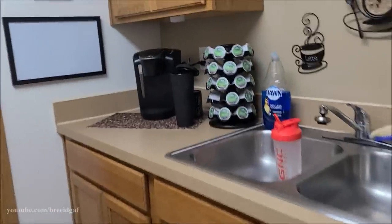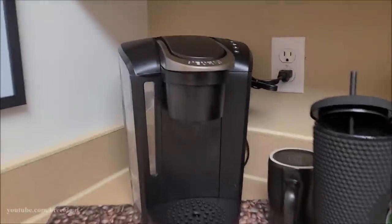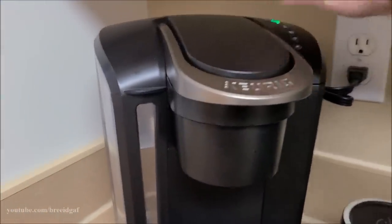I get ready in my second bathroom. I like to get ready down there because it's close to my coffee machine. Everything else I need to get ready for work is down there, so we are going to head downstairs, turn on the kitchen light, and of course turn on my coffee machine because that is an absolute must. I drink coffee every single day, and especially on work days, I always have coffee.